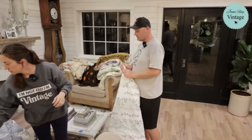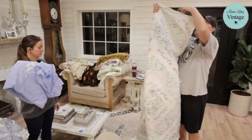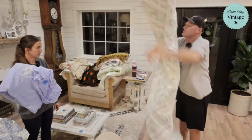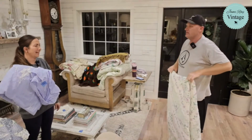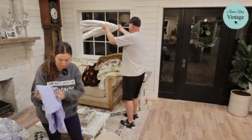This condition of quilt, we usually roll into the camping quilt, but usually we try to do darker colors. Nobody's camping with light. Yeah, for the darker. I would totally put that on a bed in a guest room. I think it's cute.